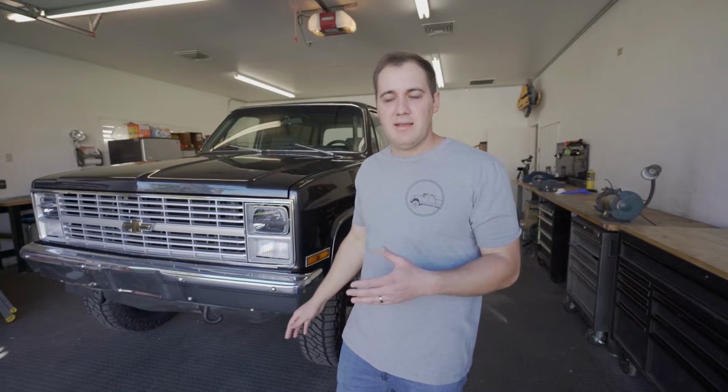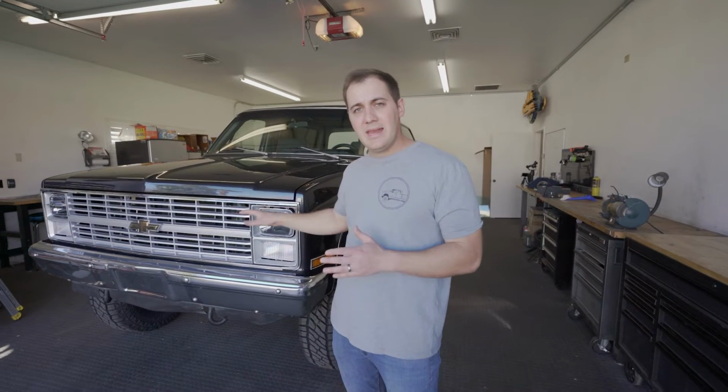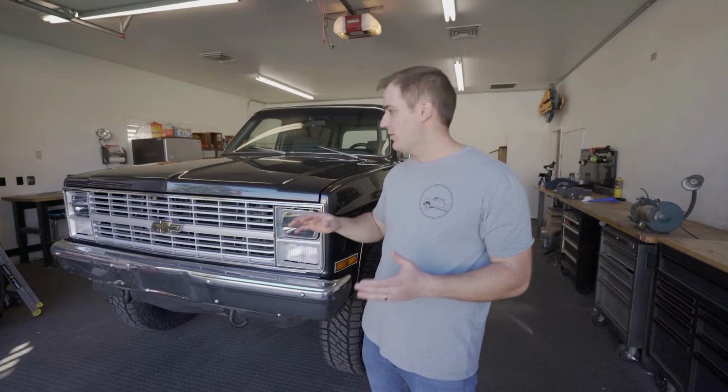This is a great truck, and because we've put so much work into it, I have grown to absolutely fall in love with it. This thing is like my baby now. Really, really cool. But when we got it, it had a 90s grille conversion done to it, although the truck is an 84. So we got rid of that core support, put in a correct 81 to 87 core support on it with the correct grille.